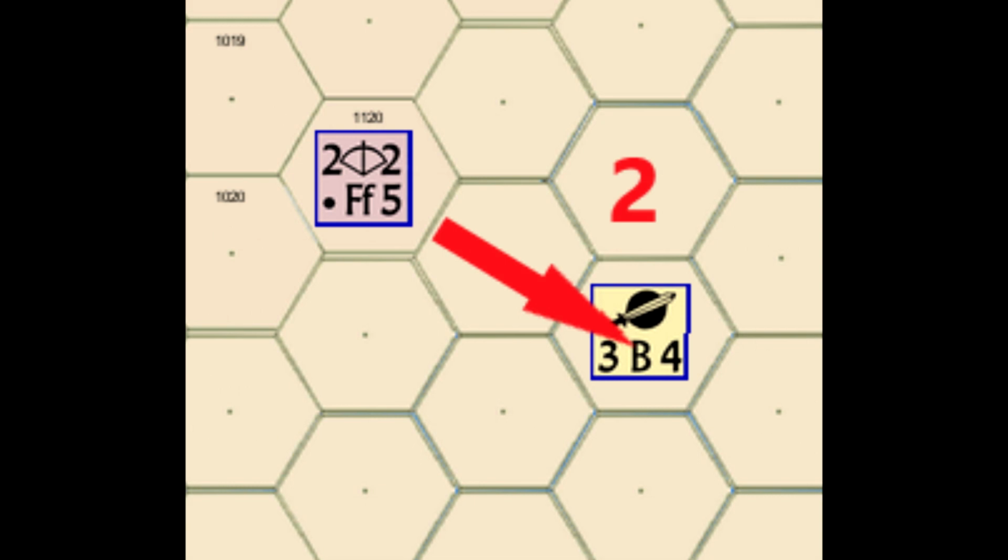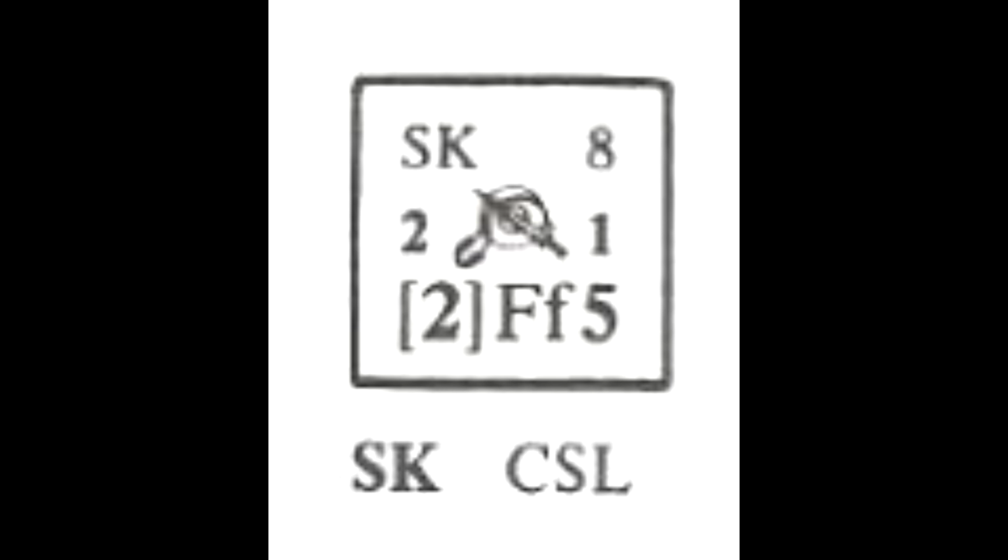And the range allowance is the maximum number of hexes through which a fire unit may fire. Now, range includes the target hex, but not the firing hex. Also note that some units have both a fire attack strength and a melee combat strength.